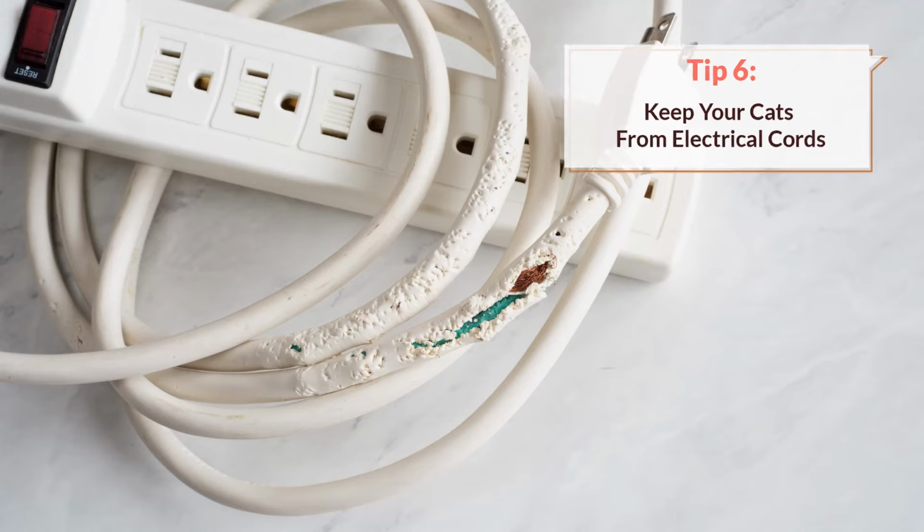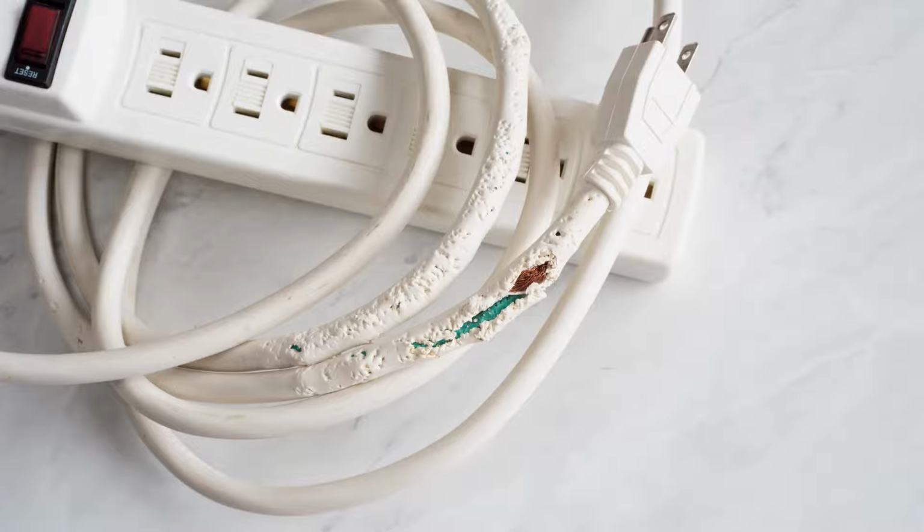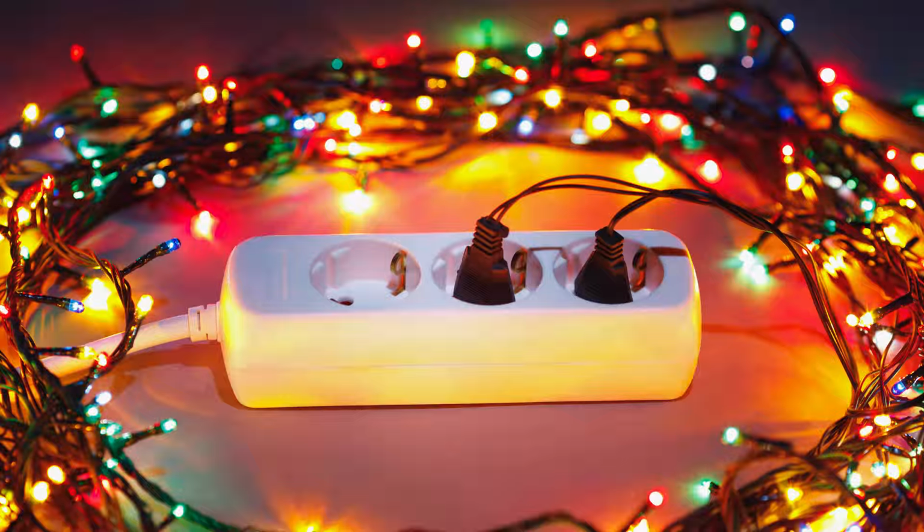My sixth holiday safety tip is all about electrical cords. So young, curious cats, even older cats, they love to chew on things. It's not just dogs, it's also cats. And one of the things that they love to chew on, I don't know why, is electrical cords. And during the holidays, you're going to have a lot of different electrical cords laying around. You're going to have the lights on the tree. Maybe you're going to have some lights around your house. Maybe you're going to have, I don't know, right? There's going to be cords.